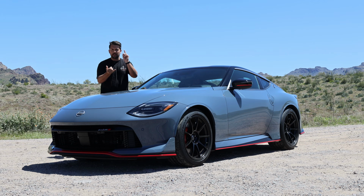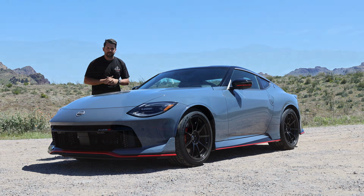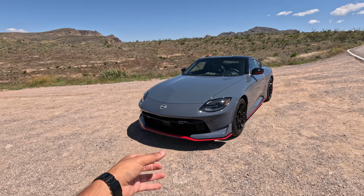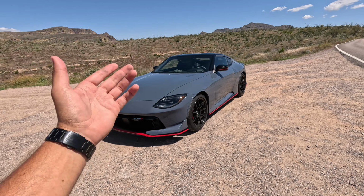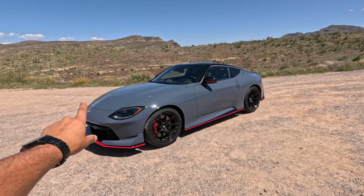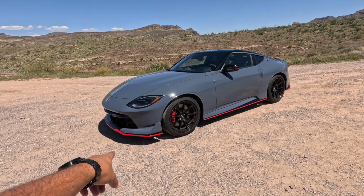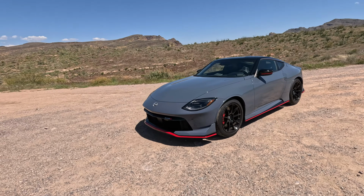So in this video, we'll go through the exterior, the interior, the powertrain, and of course, we'll take it for a drive. So the Nissan Z Nismo features a new look that I think cosmetically looks better, but has also been improved for functionality. Our particular car here is finished in the Nismo exclusive Stealth Gray, which I think looks absolutely incredible. It's this grayish blue hue. You'll also notice that Nismo red stripe, which runs around the entire car. That is specific to the Nismo and will come on every single car regardless of what color you choose.